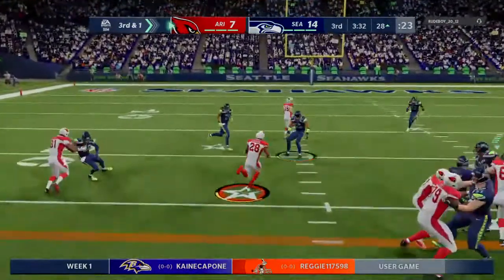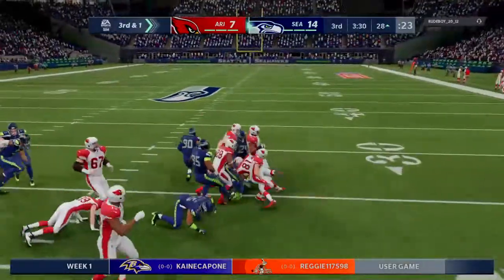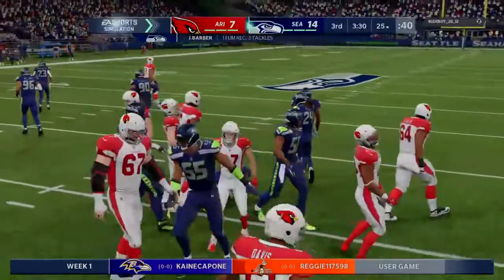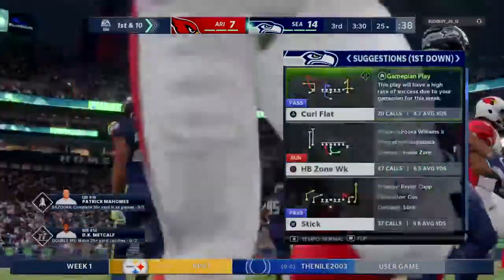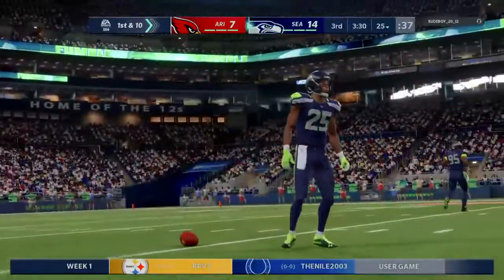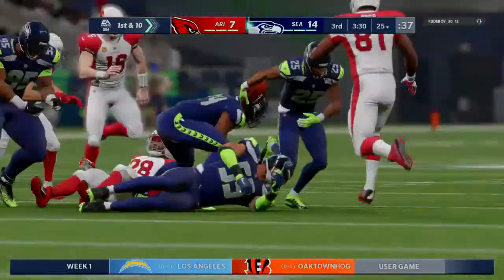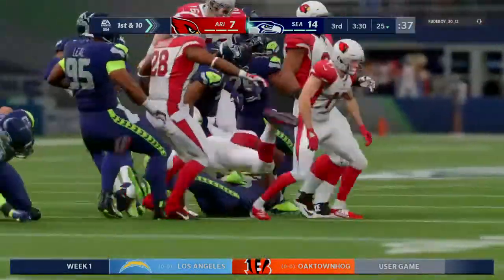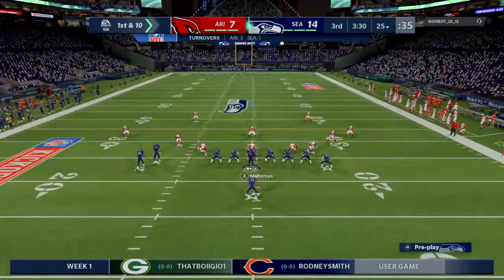From the shotgun now, here's an inside give. And he coughed it up, and the Seahawks have picked it up. And his guys will take over at the 25-yard line. He was trying to do anything he could to get that final little bit for the first down. Instead, he lost the ball. Yeah, and he was short of the first down, but not by much. Trying his best, as you noted, to get there. Sometimes that extra effort can cost you.